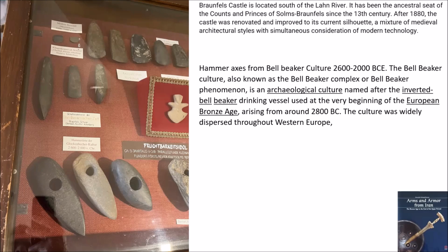So first, we are going to the so-called bell beaker culture. And you see hammer axes here, right? Which are made of stone. These are from this area. The bell beaker culture, also known as bell beaker complex or bell beaker phenomenon, is an archaeological term used to refer to the archaeological culture named after the inverted bell beaker drinking vessel that was used at the very beginning of the European Bronze Age, arising from around, say, 2800 BC. And the culture was widely dispersed throughout Western Europe.